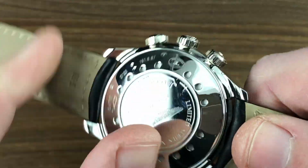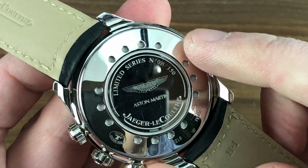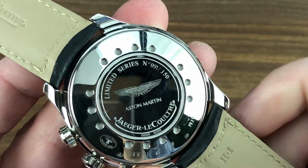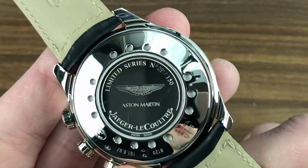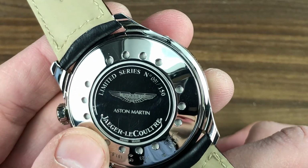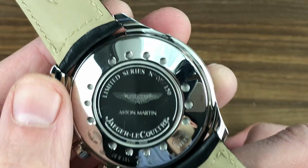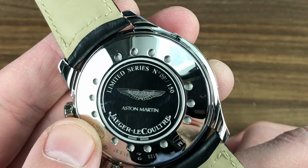Under the case back, which again is the only overt Aston Martin branding on the whole watch, you see 14 holes. The Polaris 68 included 16 holes, but again, this is a reference, not a literal copy or re-edition. The solid case back in platinum rather than a sapphire means this watch is much heavier than if it had a sapphire case back. It also provides a resonator that gives the watch a more pronounced voice.